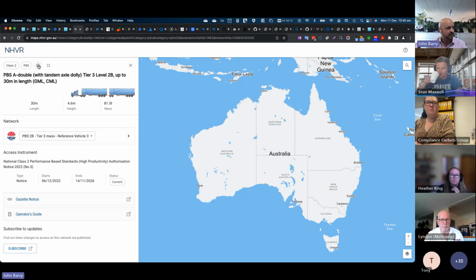A few other options to try and make it easier to use this. You'll notice that I didn't log into this, and you don't need any sort of portal login or account to see the maps. They're publicly available from maps.nhvr.gov.au. To help you leverage those maps, we do have a number of features that allow you to save favourites and save views within the browser that you're working on. So there's a little star icon up here which will allow me to save this particular network as a favourite.